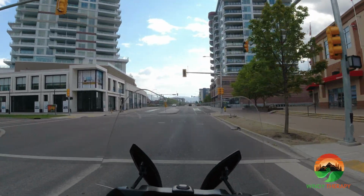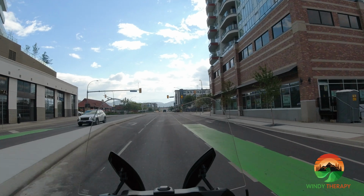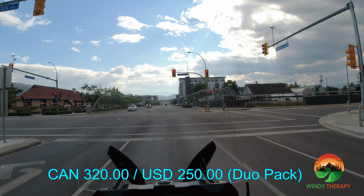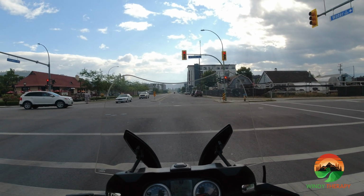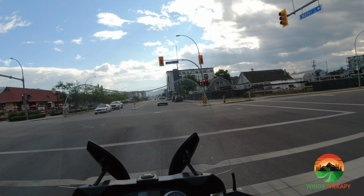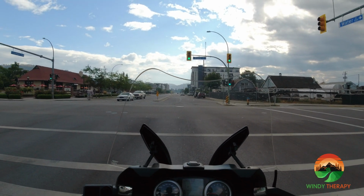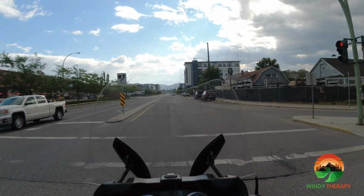Third point is truly the price. I ended up buying the dual pack, and the price I paid for 2 units is the same price you normally pay for one Cardo or Sena system. So it's half of what others cost, but I don't believe the quality necessarily is half.